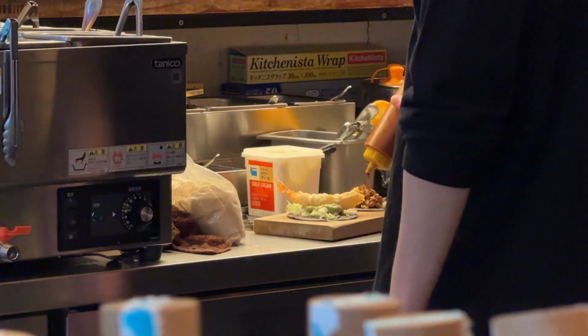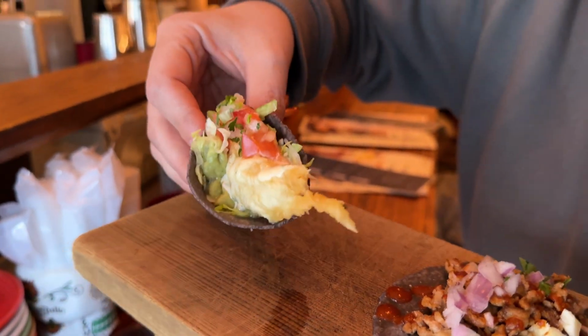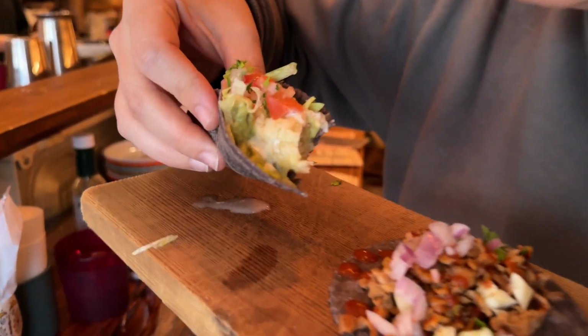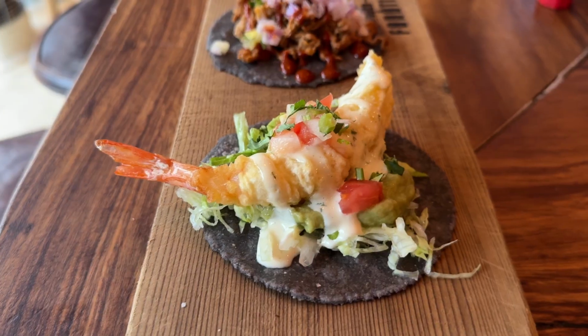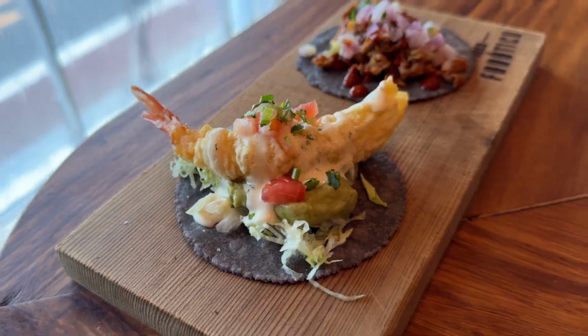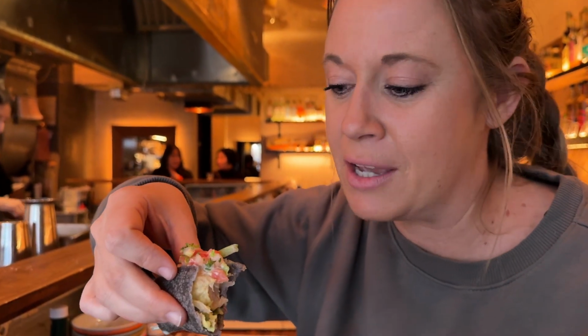I'm trying the shrimp tempura because it has guac on it, and I really want guac. Ooh, I like the sauce dripping out. The ranch is ranch. It's legit ranch. Oh my god. I forgot what ranch tastes like. It's so good. Okay, so it's not a traditional taco, but it's like a Baja style ranch avocado taco. The tortilla is so good. It's real thin. This is so good. You're gonna love this. I love this.